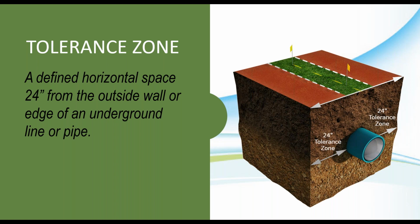The tolerance zone is the 2 feet either side of the outside wall or edge of an underground line or pipe. So in this example, if this pipeline is a foot wide, then after you discover it, the tolerance zone is going to be 2 feet either side of that 1 foot pipeline, which means there's a 5 foot path where no heavy equipment or mechanized equipment should be used within that tolerance zone until the underground facility is completely exposed, protected, and supported.